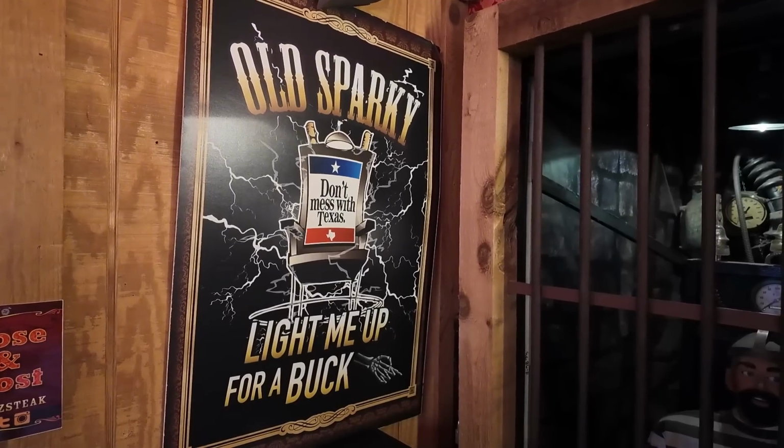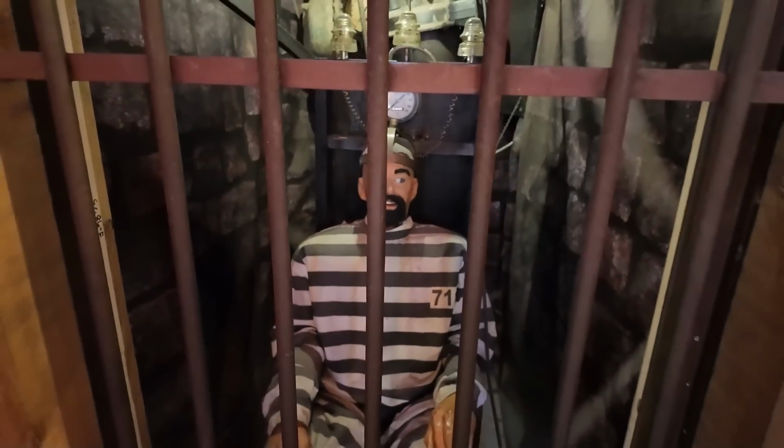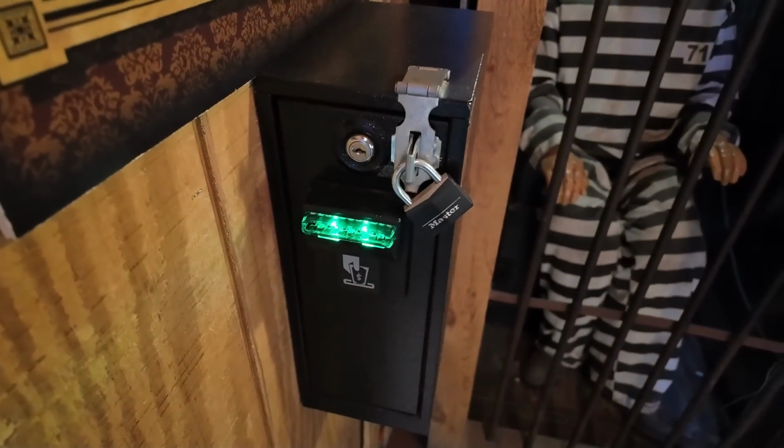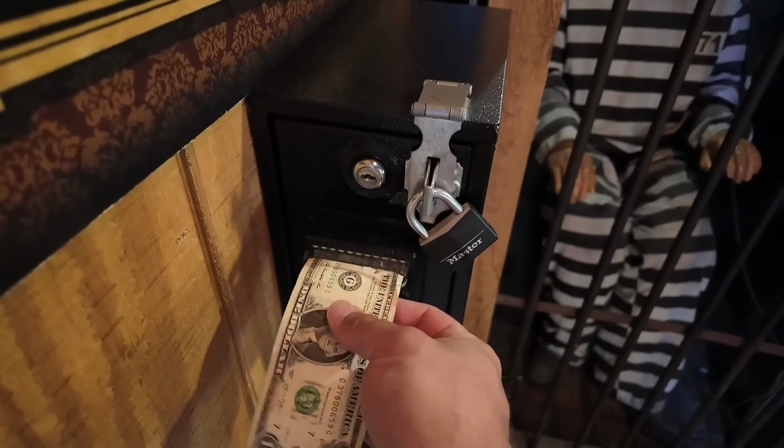And it wouldn't be Texas if we didn't have an electric chair. See the prisoner there hooked to the electric chair, and you've got to pay $1 to see him do his trick here.